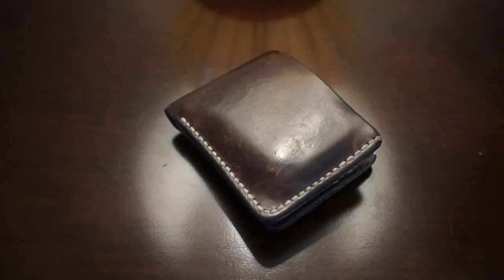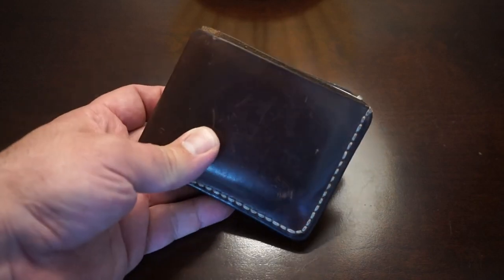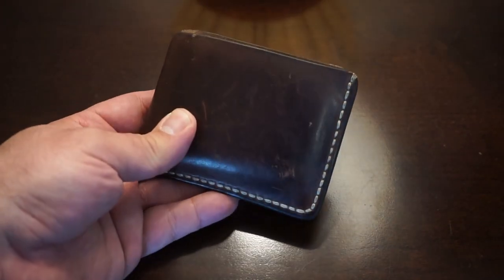And today we're going to talk about my Popov, the traditional wallet, as it's called. So this wallet was sent to me about the middle part of May of 2019. About every year or two, I have people that ask me to do an update and a request to see how well it's holding up. Well, I am happy to say that the wallet is holding up just fine.